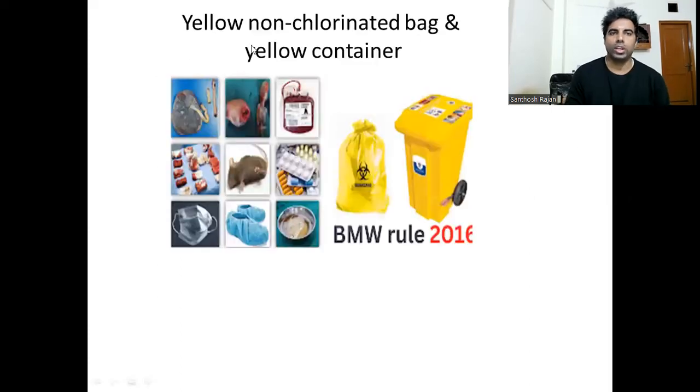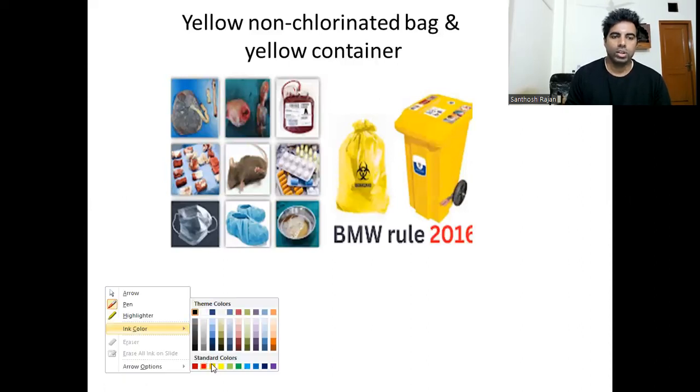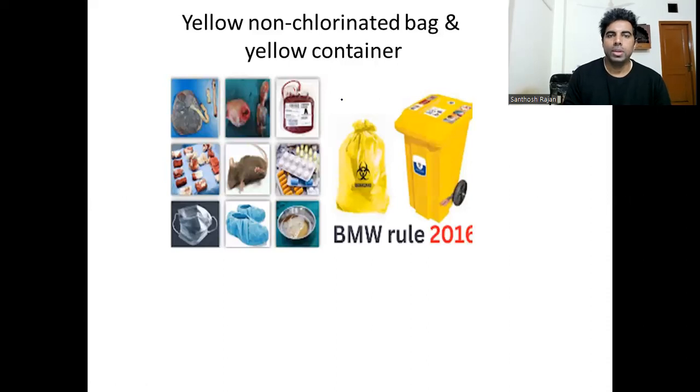Now we're going to go through each coding. I'm going to revise it very quickly because exams are nearing and you probably already know everything. So still, let's talk a little bit about these color codings. First is the yellow bag. It can be a bag or this container, the yellow bag, or it can be a yellow color box.